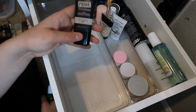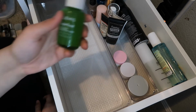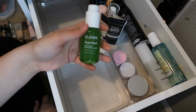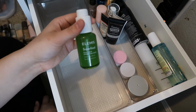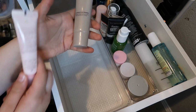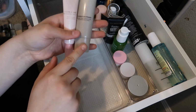I have the Maybelline Master Prime and Blur and Illuminate. I'm going to keep that. The Elemis Superfood Secret Calm Hydration Juice. This is another skincare product that I use as a primer. For me and my skincare routine, it's a little too sticky, but it is a beautiful foundation primer. So this is the Laura Mercier Foundation Primer, and then I have the Wander Beauty Glow Ahead Illuminating Face Oil. I'm going to keep Laura Mercier.